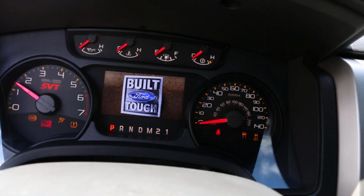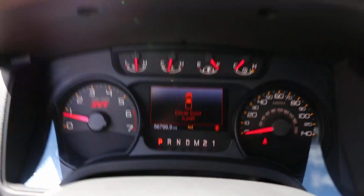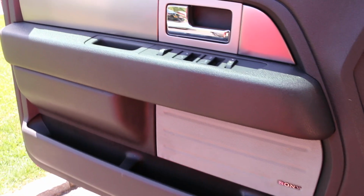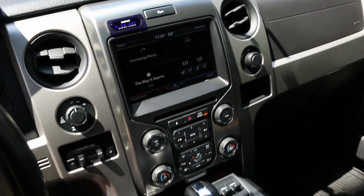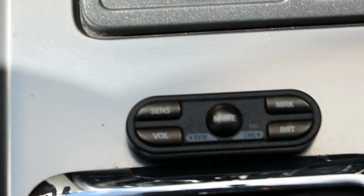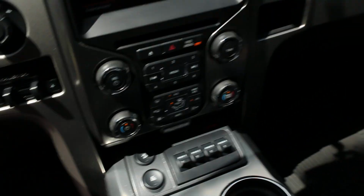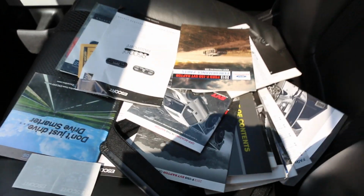56,799 miles. Fully equipped. Navigation, heated and air-conditioned seats. It also has a Passport 9500 CI integrated radar detector. Very expensive. All the original owner's manuals, books, literature.